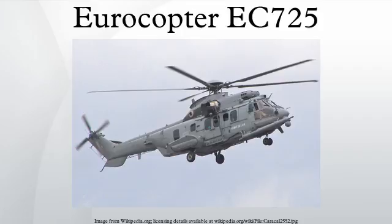By 2015, the EC725, since redesignated as the H225M, was being manufactured on 2 separate production lines in France and Brazil, while a third assembly line for the type was being planned in Poland. In July 2015, Airbus Helicopters announced that it was considering setting up a 4th assembly line in India if the firm was successful at winning an Indian tender for naval helicopters.